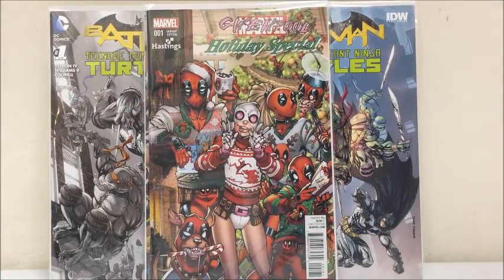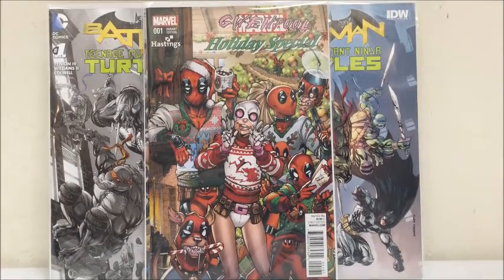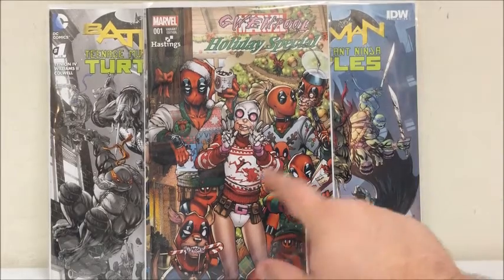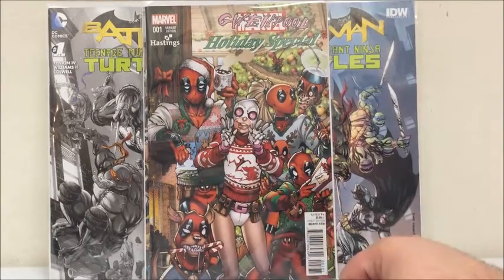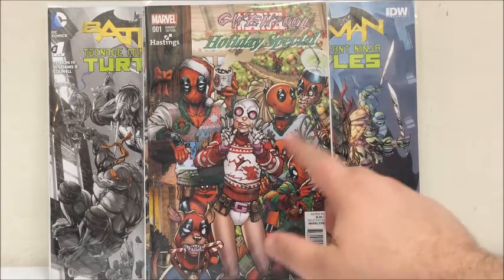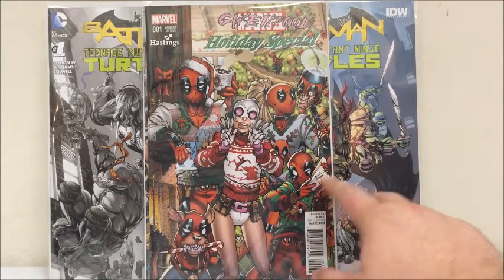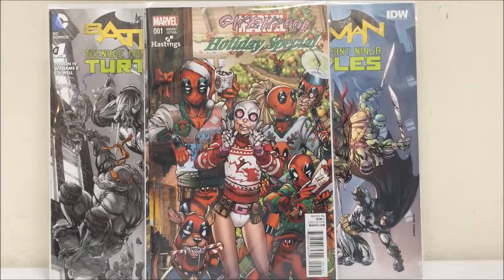A few other people have shown this one. Of all the Gwenpool ones, this is probably my favorite. If you look closely, there's so much going on with the different Deadpool characters and the different holiday sweaters they're wearing. We have Gwenpool with the ugly Christmas sweater on, but then we realize it's a Santa shark trying to kill Deadpool. And the Christmas presents spell out Nook, I'm not sure how you pronounce it, who's the artist that did this cover. So it's a cool way for him to sign his art and make it part of the art as well.